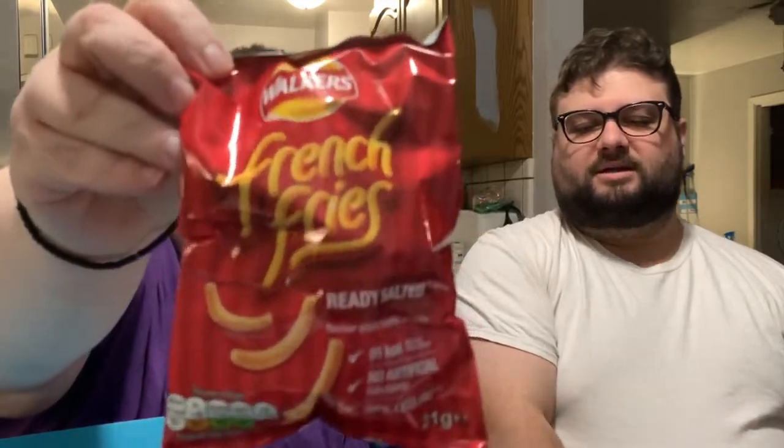All right. Well, it looks like they put the salties on the top. Let's go with Walkers, which, as far as I recall, is the English version of Lay's. They call them Walkers over there. That's Walkers French fries. Okay. So they're ready salted, crispy potato snack. Well, let's try them. We can always reseal them with the bag sucker.